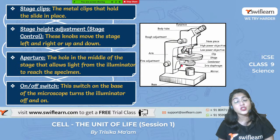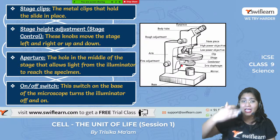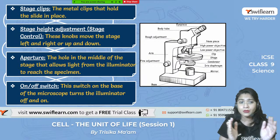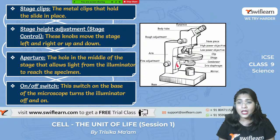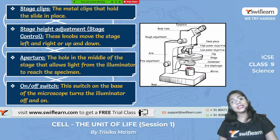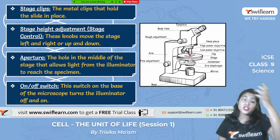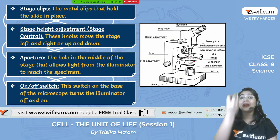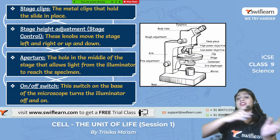Next, you can see the stage height adjustment. There is the knob which is present, where by revolving it you will be able to adjust the height of the stage, or you can move the stage left or right, so that the main focus of the specimen will come under the objective lens. Fine. Then is the aperture, sorry. The hole is present just beneath this stage, which will help the light to pass through it, and the light will be focused on the slide only, because everything is transparent, right?